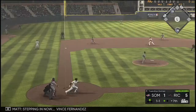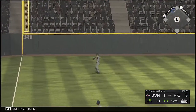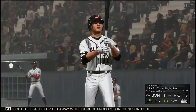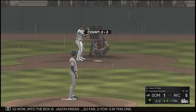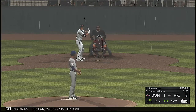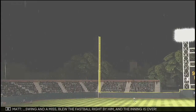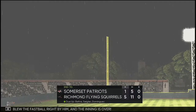Stepping in now, Vince Fernandez. In the air down the line in left. Zaner is right there as he'll put it away without much problem for the second out. So now into the box is Jason Krzan, so far 2-for-3 in this one. Swing and a miss. Blew the fastball right by him and the inning is over.